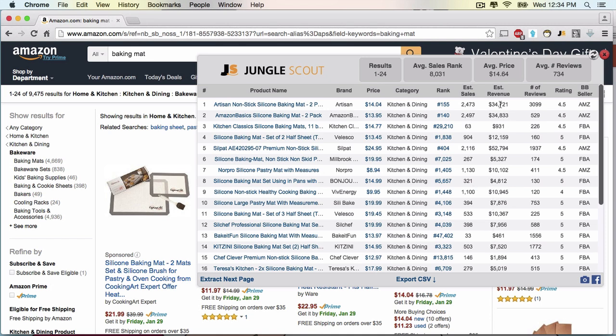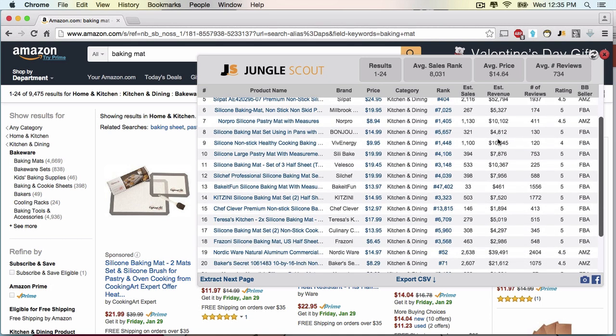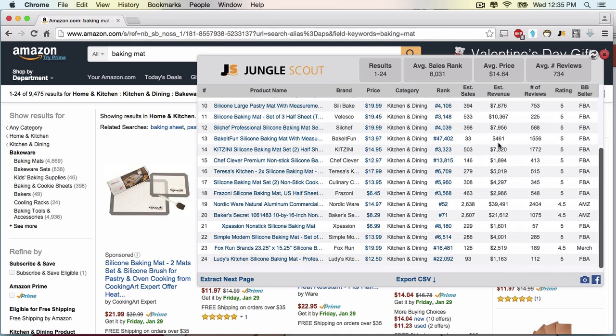As you can see, the top two products on this page are estimated to be making about $35,000 in revenue every month. 2,473 sales for the top product and an estimated 2,497 sales for the second. And as you go down the page, you can see that prices rise and fall, but have mostly tanked until you get to 19 and 22, which may be ranking for other keywords in slightly higher positions that have to deal with the term bacon mat.